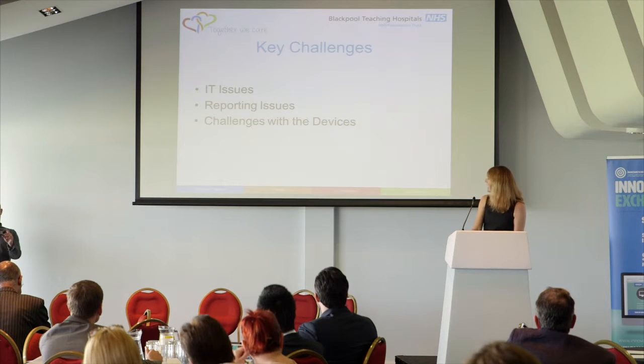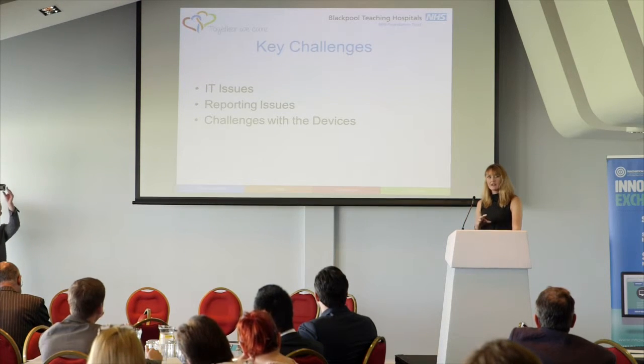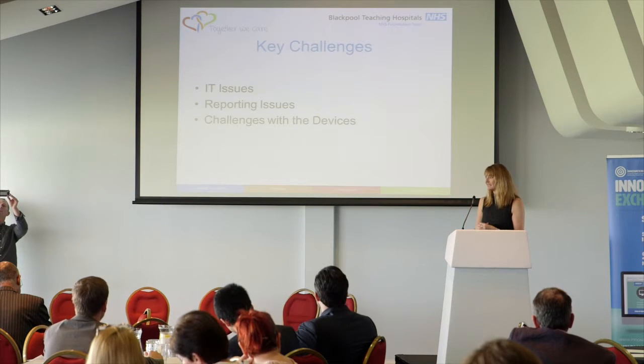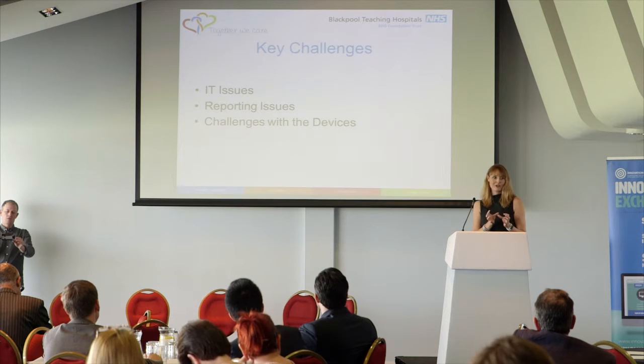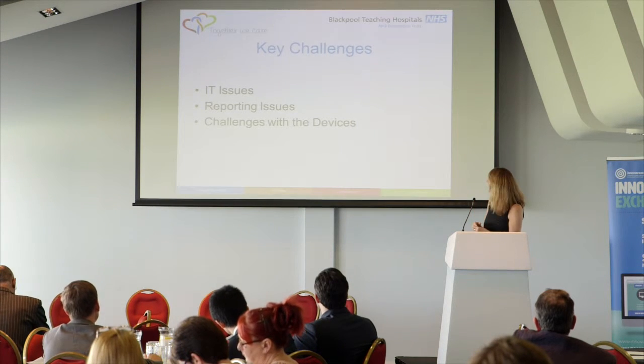Looking at obviously the key challenges around the project, the IT issues were a real problem in the fact that the N3 access was difficult to set up. It did take time. The infrastructure, the fact that you actually need all the homes on board, not just a few, and you need all the GPs on board and you need all the district nurses on board.